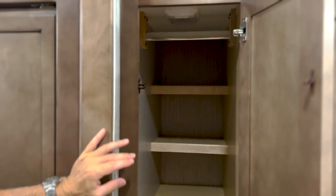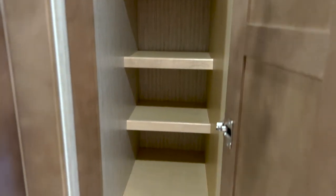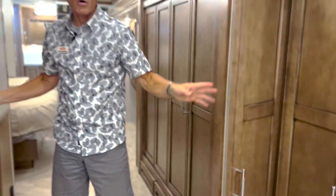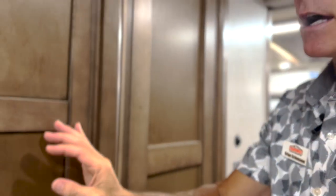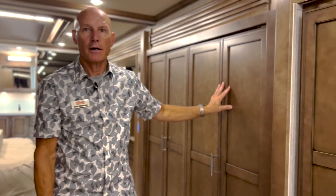This one is a combination. You could make it a pantry or you can make it a wardrobe. Because remember, this is a bunk model. So opposite of that wardrobe is another similar one with a place for hanging goods, maybe shoes, and some other clothing pieces you can put down here. So you have two kind of neat size mini wardrobes for the rascals that are in the bunk.